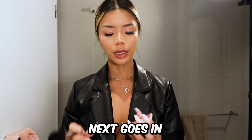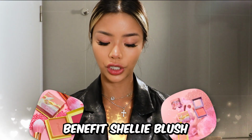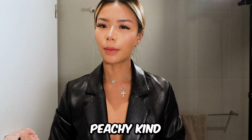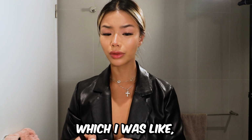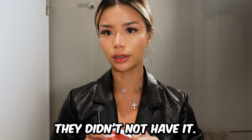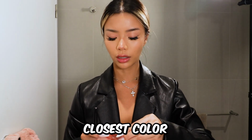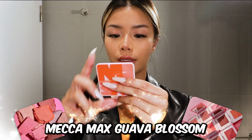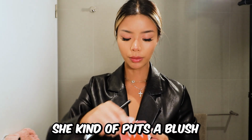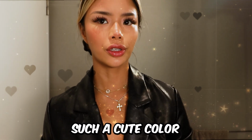So Madelyn next goes in with a blush, which I could not find. She uses the Benefit Shelly blush, and it's a peachy kind of coral color, which I was like, oh my god, I want to get it. Well, I looked online, I looked in the store, they did not have it. So I got a different blush, which was the closest color I could find. It is the Mecca Max Guava Blossom. She kind of puts her blush all over, which is kind of what I do as well. It's actually such a cute color.